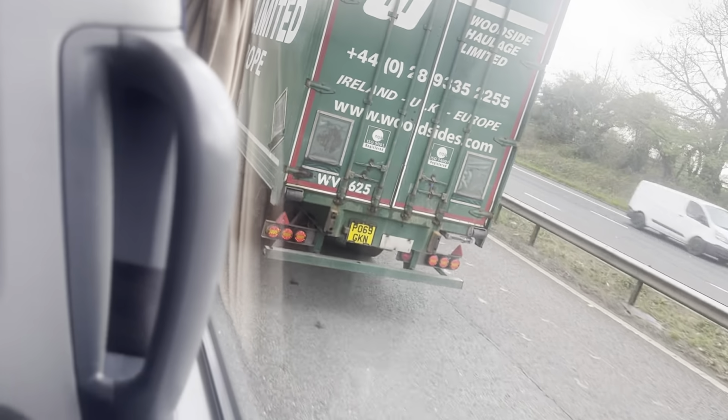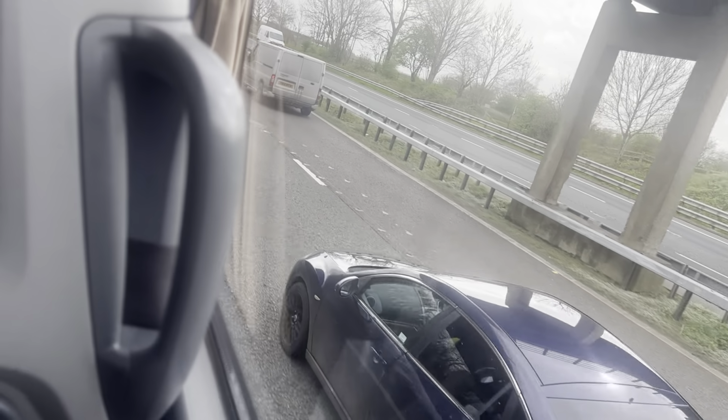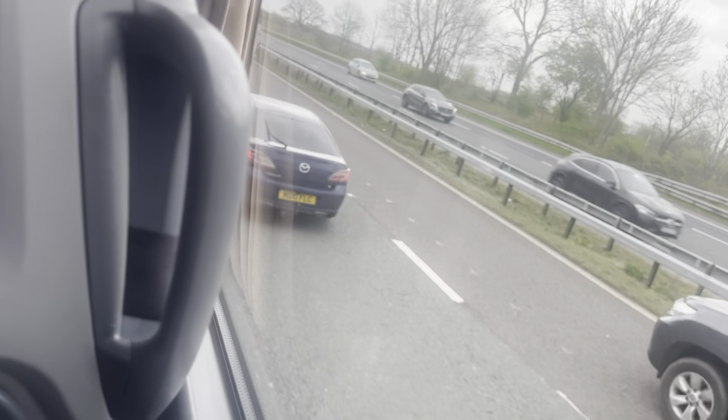But that's got a box trailer on. No, that's got a double decker, that one has. That's a double decker trailer. We'll look out for some curtain side. You won't see any low loaders. You might see some curtain siders.